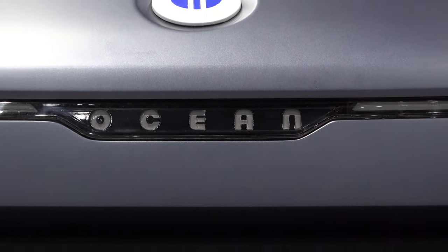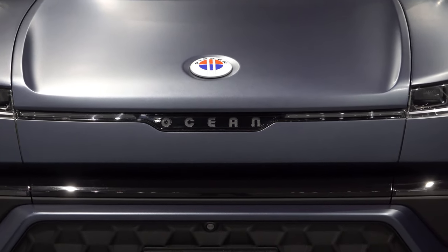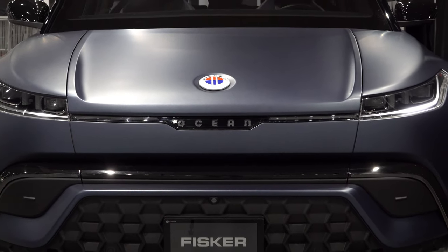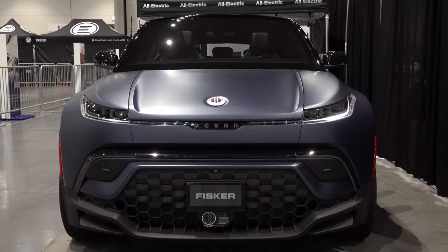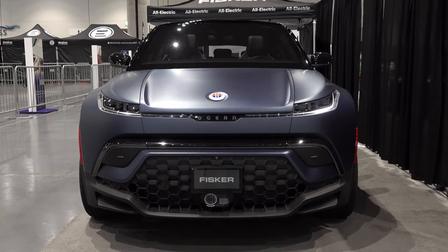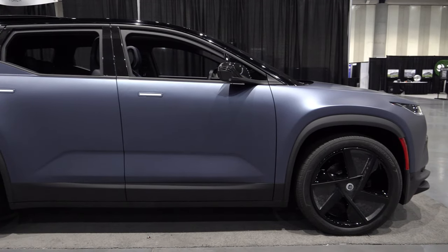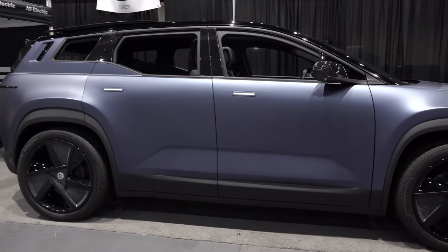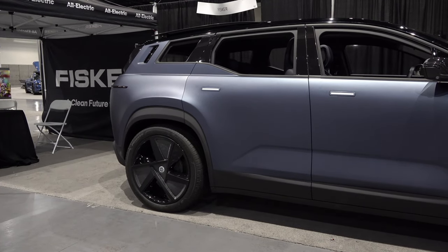Now, this is a 2023 model. I think this is still a pre-production prototype by the looks of it, but the fit and finish looks pretty good from what I could see. Couldn't really get anybody on camera to talk to, but there are lots of specs online. This has a starting price of under $40,000 for this mid-size SUV. Production should be starting later this year or into early 2023 for first customer deliveries.